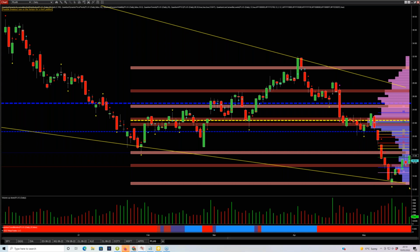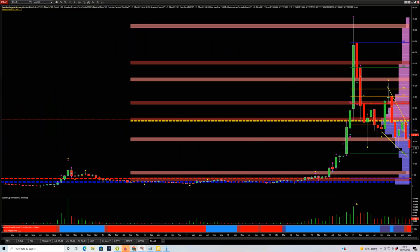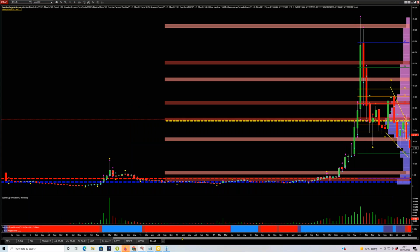Now, to go back to a little bit of background to PLUG, and for this I need to look at the monthly chart. Again, I have annotated this chart, and here we have another one of what we call a pump and dump. The support level where the price reversed is very close to the area where the price really took off. To me, this is classic pump and dump.